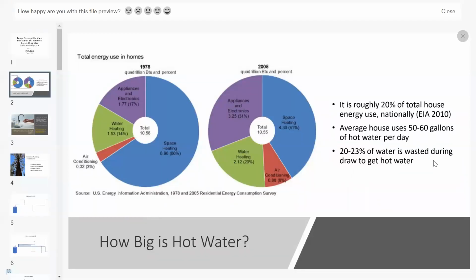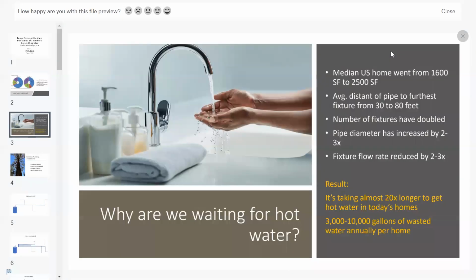So hot water represents roughly the first or second largest energy expense for residential homes nationally. You can also see that space heating is actually becoming a smaller portion of the pie, and that's due to advancement in controls, advancement in building codes with regards to the building envelope. It's getting tighter. So space heating is becoming more efficient, whereas water heating is becoming not necessarily less efficient. It's just becoming a greater portion of the overall energy pie. So it represents roughly 20% of total energy use. Next slide.